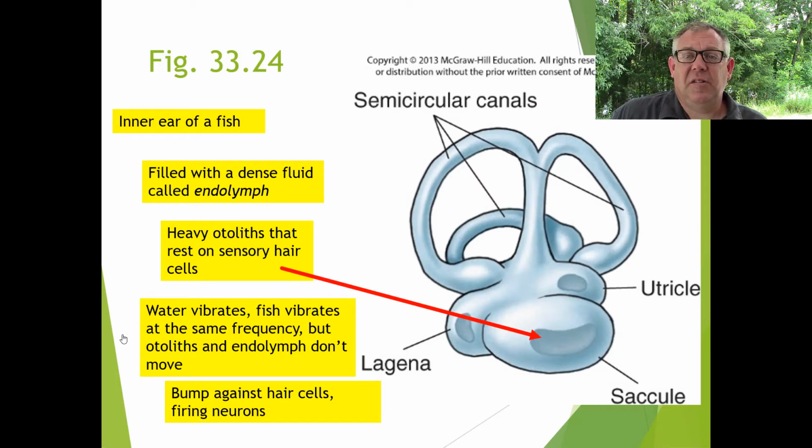Another place you're going to find this in a fish is in their inner ear. So this is what you're looking at. This is a figure from your book showing the inner ear of a fish. And basically what you've got here is you've got this otic chamber. There's two of these. You're only looking at one. And you've got this chamber, and it's filled with a very dense liquid called endolymph. So a very thick liquid inside this chamber, okay?